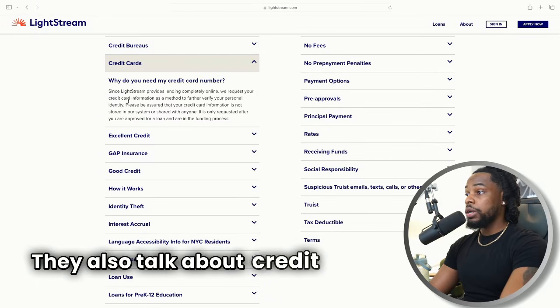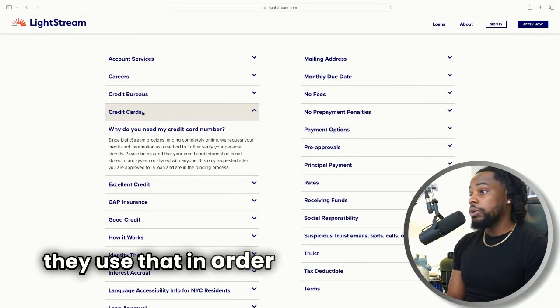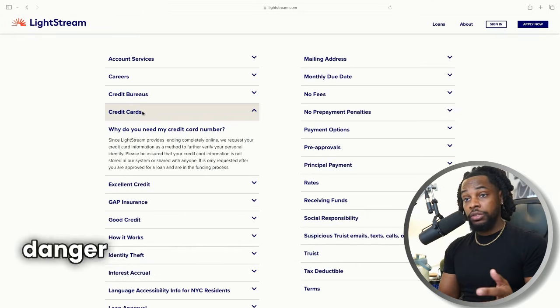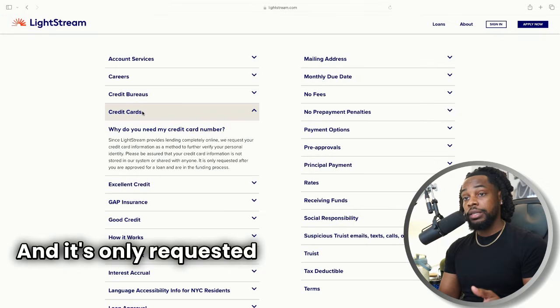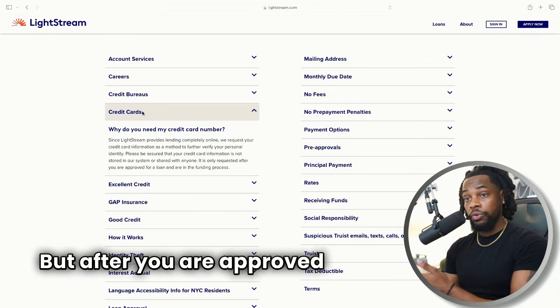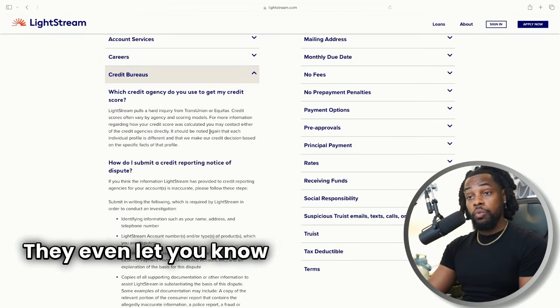They also talk about credit cards. They do need your credit card number, and they use that in order to have a way to verify your personal identity. So rest assured, you're not in any danger of them stealing your information, and it's only requested after you are approved. So during this process, you won't see it, but after you are approved, they will ask for credit card information.